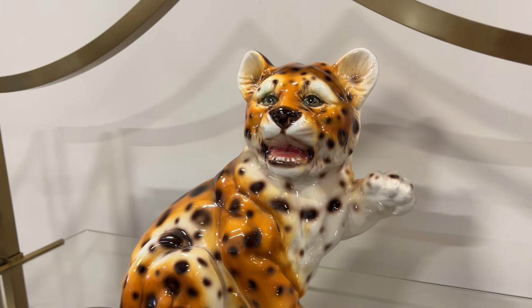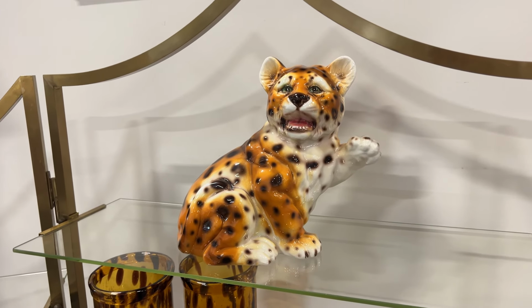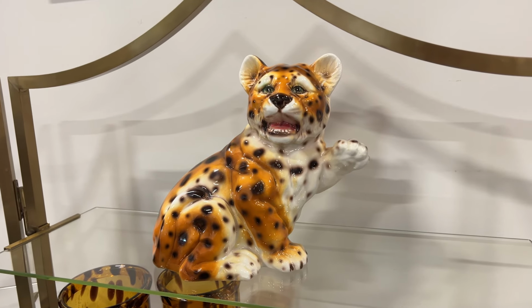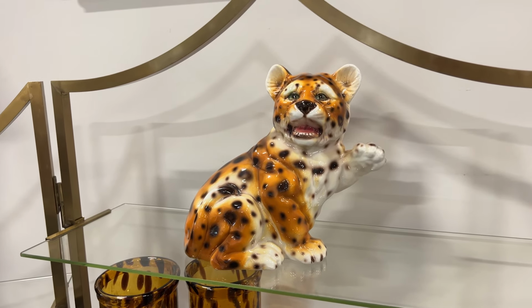You know, they can go for a lot. They can go for even more than 95, but I don't know. Sometimes I'm just like, do I want to invest that much in any one piece? So I'll probably pass on it and regret it, but it's very cute.